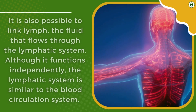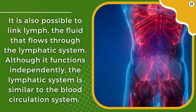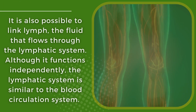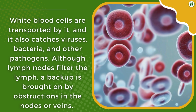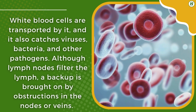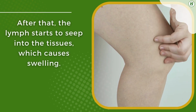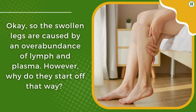It is also possible to link lymph, the fluid that flows through the lymphatic system. Although it functions independently, the lymphatic system is similar to the blood circulation system. White blood cells are transported by it, and it also catches viruses, bacteria, and other pathogens. Although lymph nodes filter the lymph, a backup is brought on by obstruction in the nodes or veins. After that, the lymph starts to seep into the tissues, which causes swelling. So the swollen legs are caused by an overabundance of lymph and plasma.